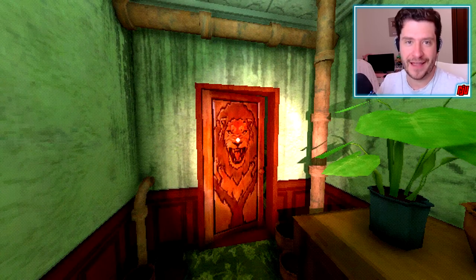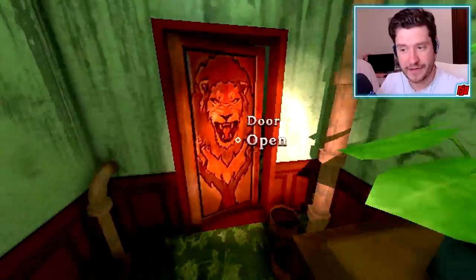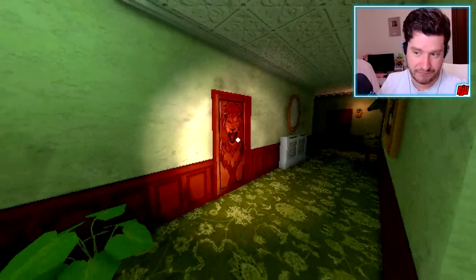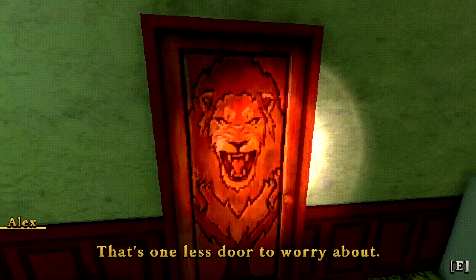And this time I've got the Lion Key, meaning I can go through all the doors that look like this. Obviously, there's this one at the end of the corridor. That seems to lead upstairs, but then there's another one back here, which maybe leads downstairs? I don't know. Let's see. One less door to worry about.